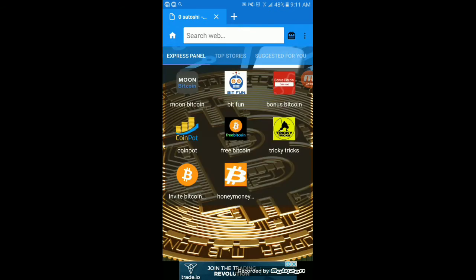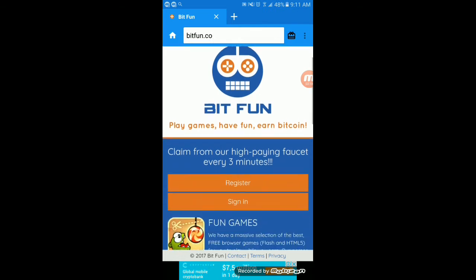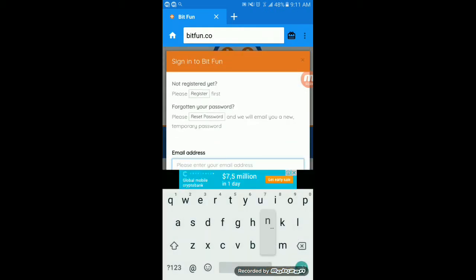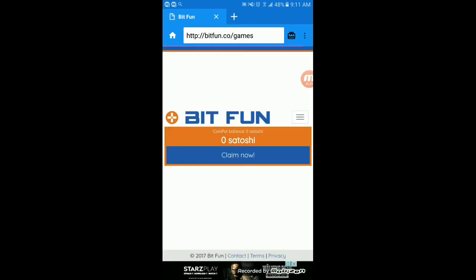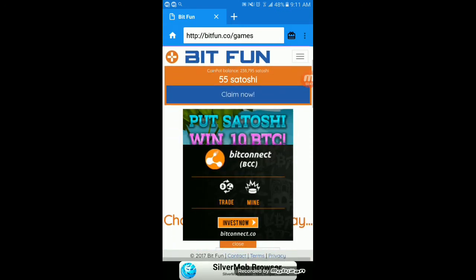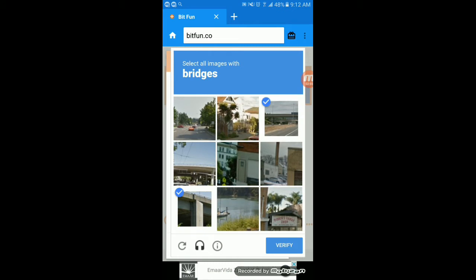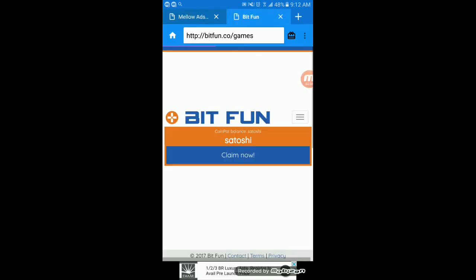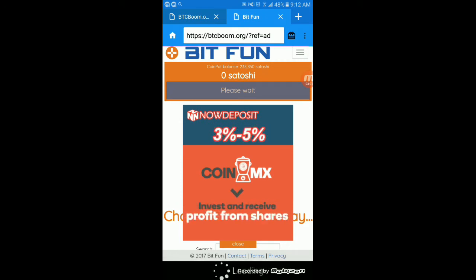The next platform, you can go to the home page, then Bitfun. This is one of the best platforms. You can directly sign in and enter your email address. Then login. See, claim, fill the captcha, bridge. Where is the bridges? Okay, claim now. See, directly transferred to the Coinport, no need to worry.